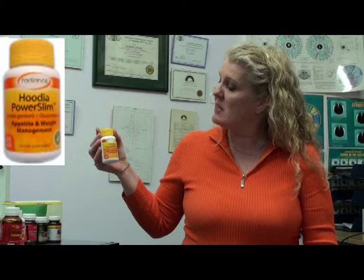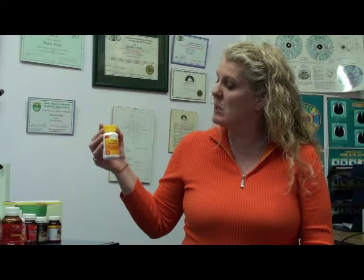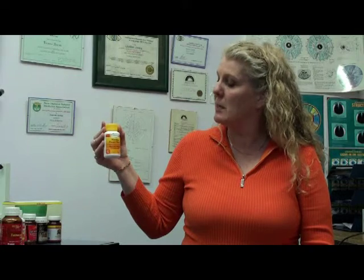One of the benefits of Julio is that it's not a stimulant. So if you do have high blood pressure, it's one of the safer choices. The Julio from Radiance is great because it has a fibre in it called glucomannan, and this helps to fill you up and gives you even more of a satisfied feeling. So the Radiance Julio Power Slim is an excellent choice for those, say, who have high blood pressure but still want some kind of appetite suppressing effect.